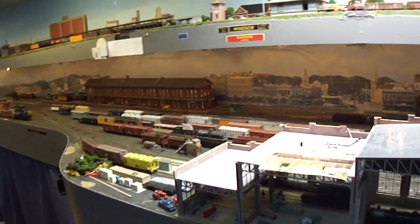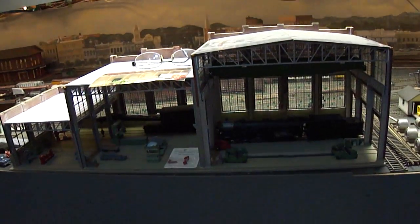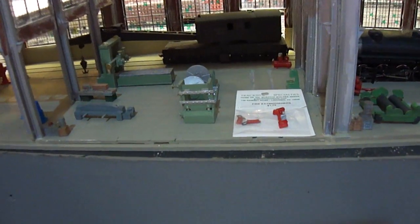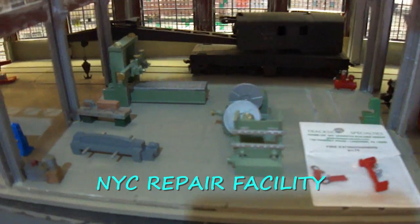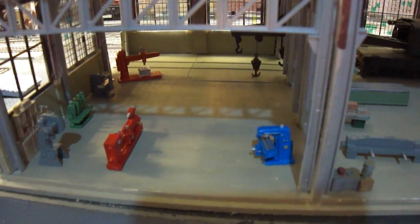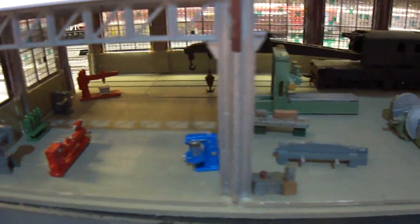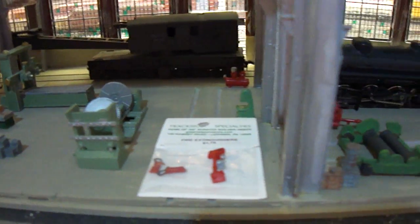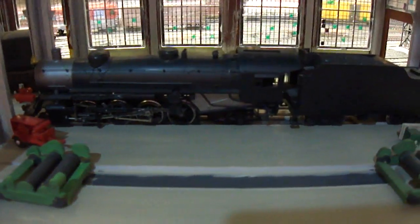This is quite an interesting facility that you're building here. Well, this is the repair facility. And I built it with three bays. And it was actually 13 bays long. So you can see I'm still working on it. There's some lovely machinery parts in there. You can see some are still in packages, and there's your steamer. They're ready to go.